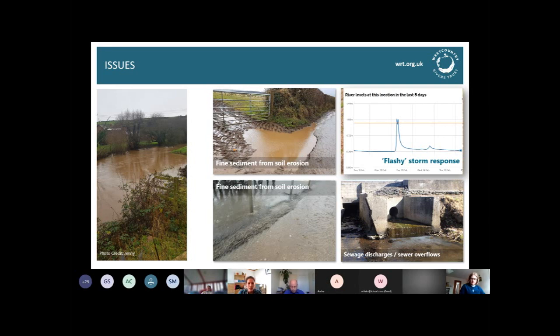And then soil compaction is another real issue. Heavy machinery these days on our fields is just compacting it all, so what you end up getting is quite a dense compaction of the soil, and instead of slow percolation of water through the land, you get it running off, and so you get that flashy storm response.